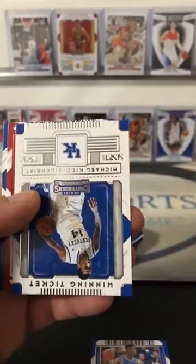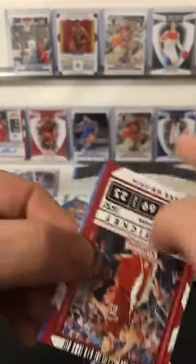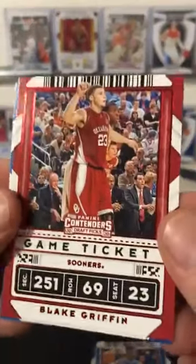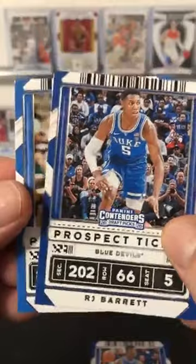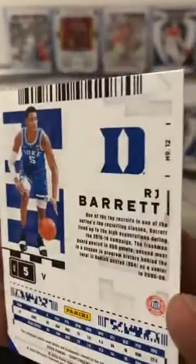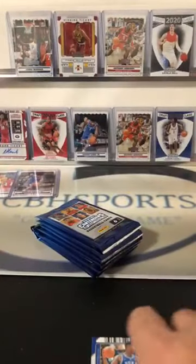Marcus Aldridge. Michael Kidd-Gilchrist. Blake Griffin. Yeah, see, there must be... I didn't even realize there's a red parallel in each pack. You just barely see it, some of the cards. It's R.J. Barrett. That's another different one I seen of him. That's the variation. R.J. Drew Holiday.